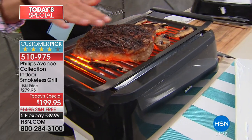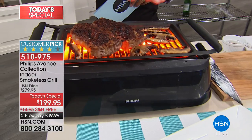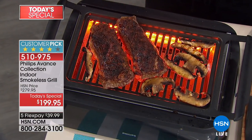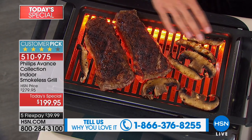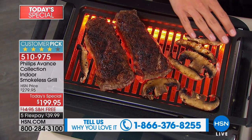So yes, I can definitely rave, we have the lowest price you'll find absolutely anywhere on a customer pick, one-of-a-kind infrared, actually smokeless grill that if you have and you love, I'd love to hear from you. But more importantly than that, no flare-ups. No splatter, no smoky, charcoaly smell.